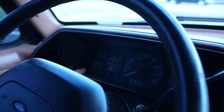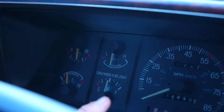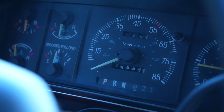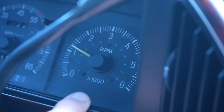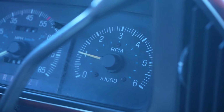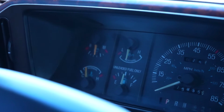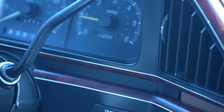Horn. Temp, good. We're running cool the entire time we're sitting here talking. Battery voltage, fuel works. 75,855 is the mileage on the odometer. That is accurate. That is correct. Tach. Turn signal, driver's side. Passenger side. AC.